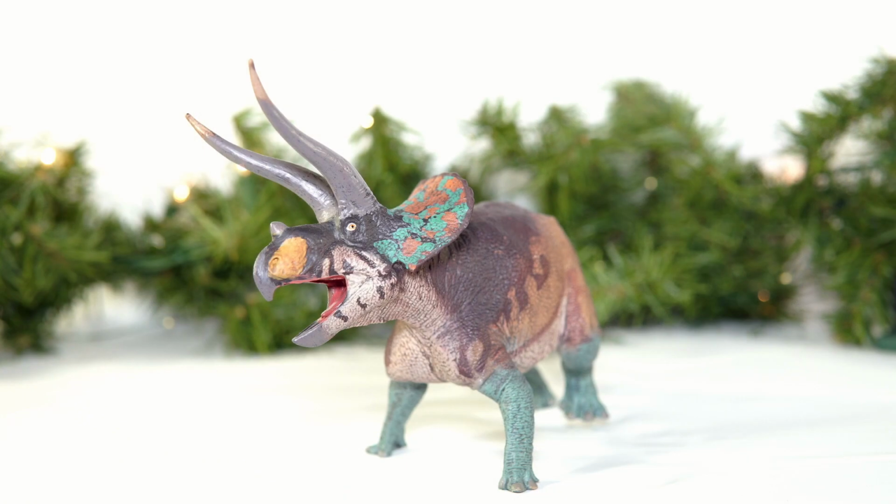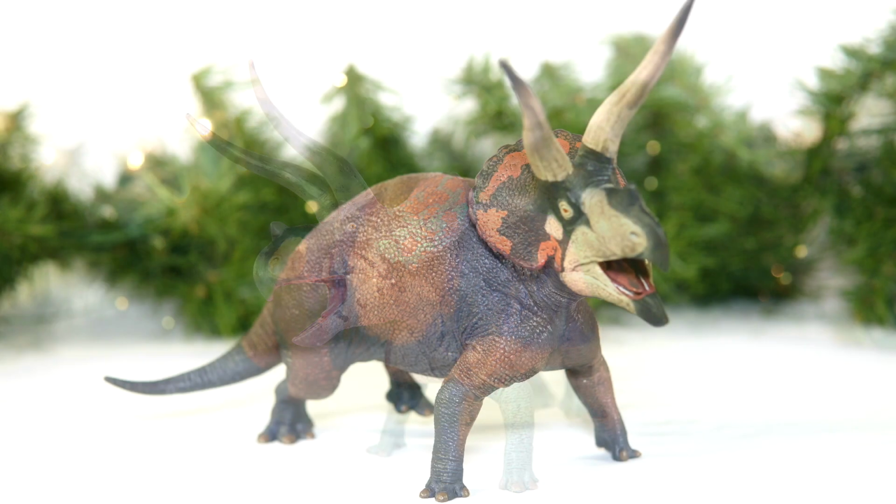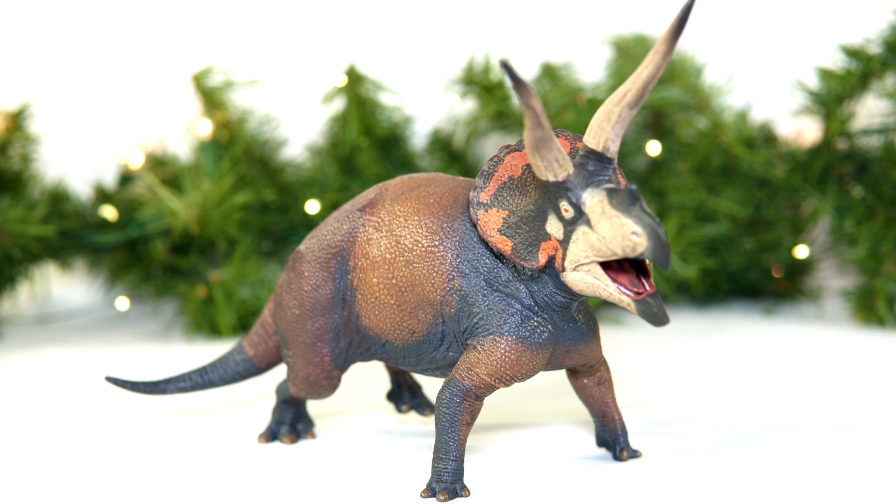As far as the pose of the animal goes, I quite like it. The trike is throwing its head up as it lets out a bellow, proudly brandishing its horns as it twists to face a challenger or threat.